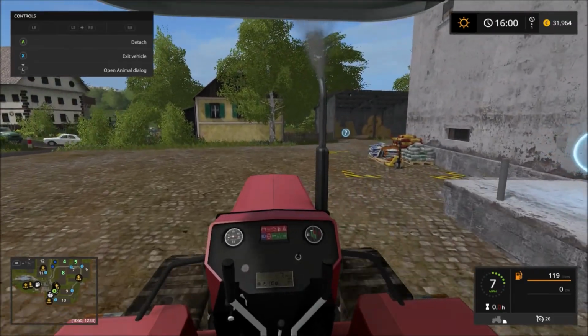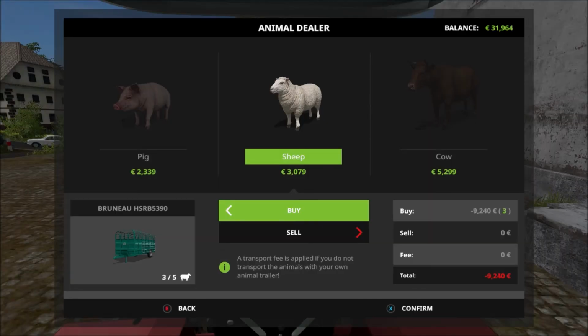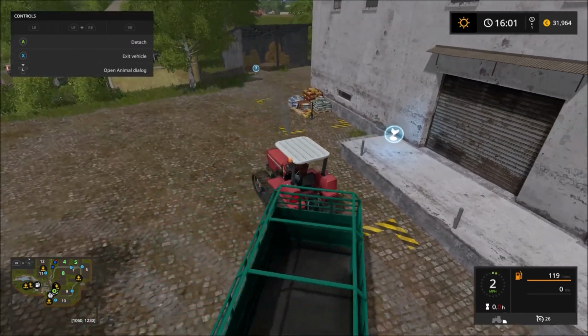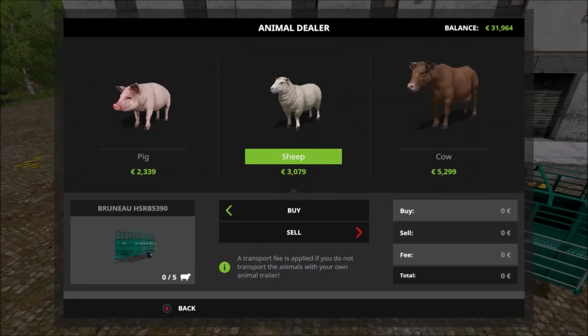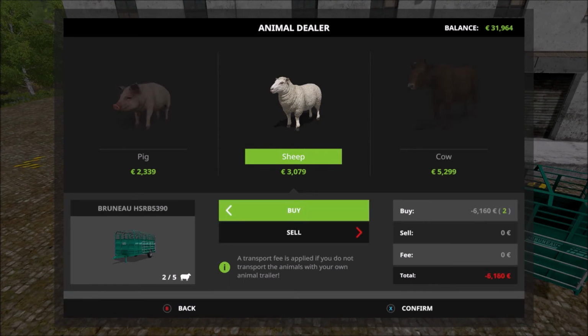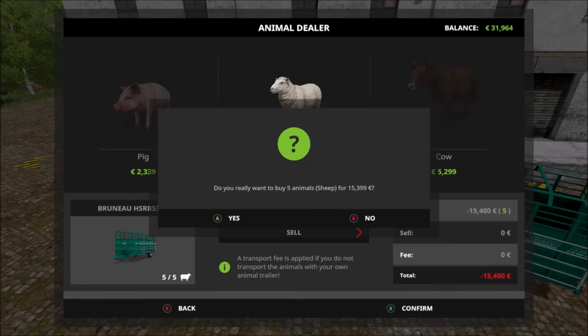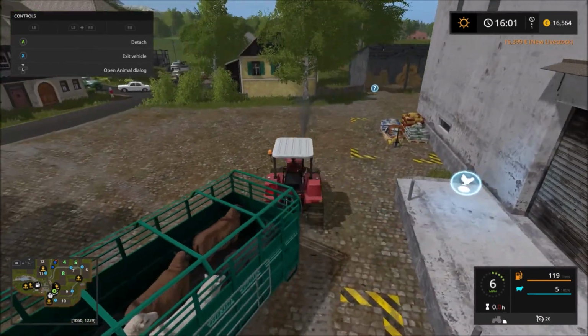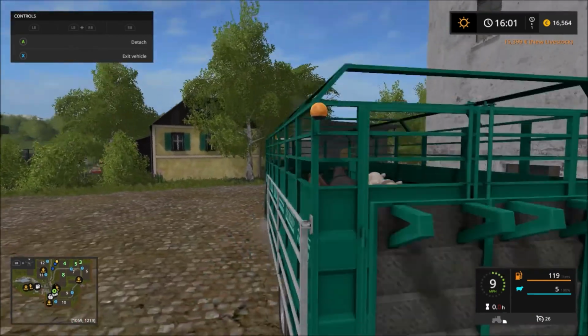Right, here we are. Now we're going to buy sheep. 1, 2, 3, 4, 5. That's 15,400. We're going to come back and buy another 5 sheep. We've got a bit more money to make today, so that's okay. So let's get these guys. No, I didn't confirm the purchase. 1, 2, 3, 4, 5. Confirm. Yes, there they are. All happy. Nice big bunch. We can make lots of different colours of wool.